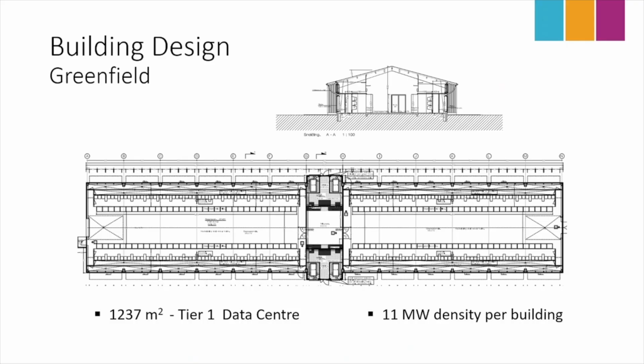Our design is all greenfield design. We build the data centers from the ground up, and we customize them to achieve 11 megawatts at around 1,200 square meters. And this is perfectly suited for ASIC miners. We also have a different design which is suitable for GPU units as well. So we can accommodate all different types of crypto miners if needed.